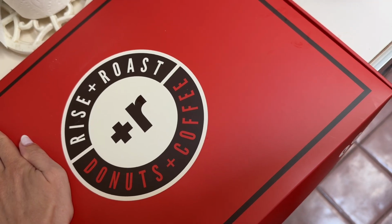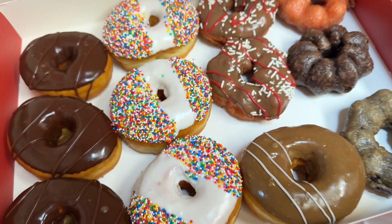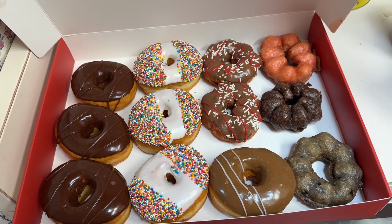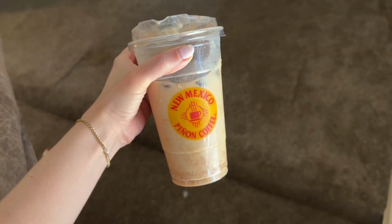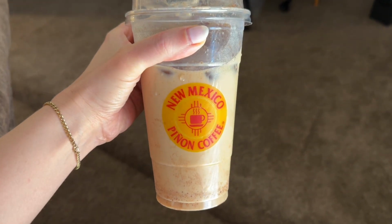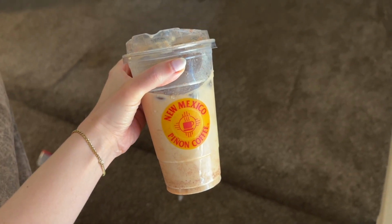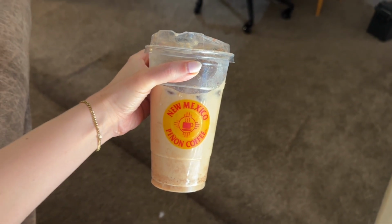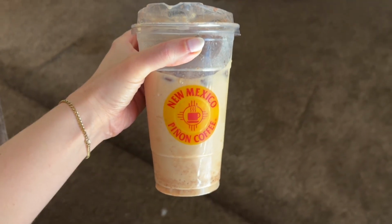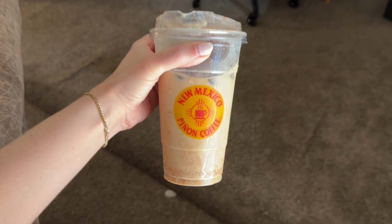My mom also brought over donuts today. I had this cherry one in the top right corner and it was so delicious. And she brought Pinon coffee, my favorite iced biscochito latte, and it was really yummy this time. The past few times I've had Pinon coffee, it's been so-so, but today it was so delicious. And did y'all just hear that thunder in the background? I love desert rainstorms. Anyways, that is it for now.